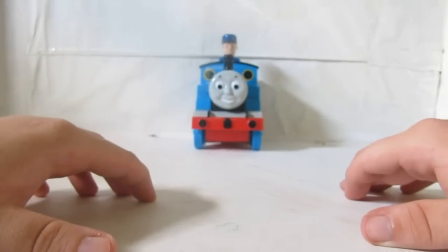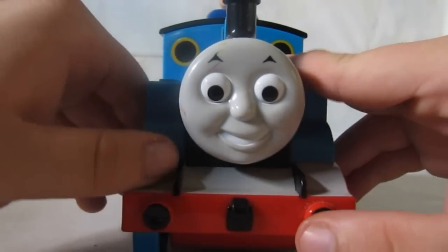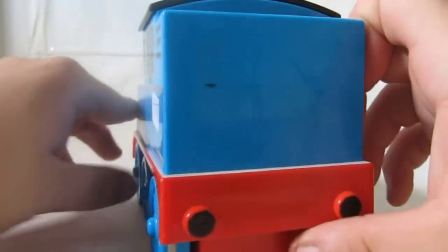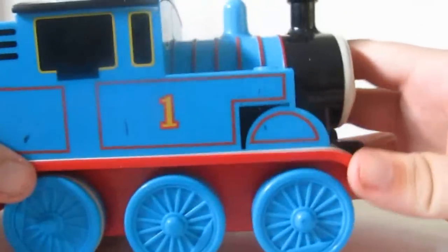Oh, I forgot to put the handbrake on. There we are. As you can see, he's got some marks to the face, some pen marks, and probably will come off. Got a couple of marks and scuffs here and there. But apart from that, he's in pretty good condition.